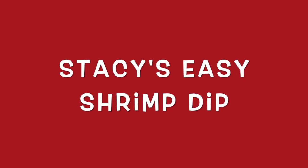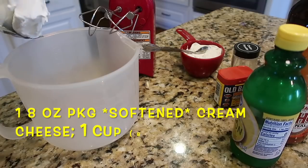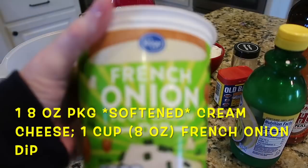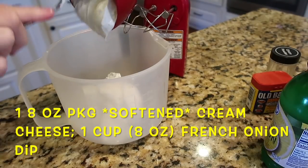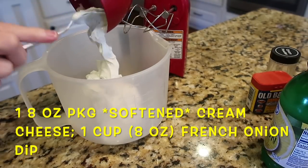Since this was the first time in our married life that we ever stayed home just the two of us for Christmas, we decided to do something different. This was something I used to make as a teenager. I haven't made it in a very long time. We decided to have some appetizers on Christmas Eve, and this is a shrimp dip I used to make.